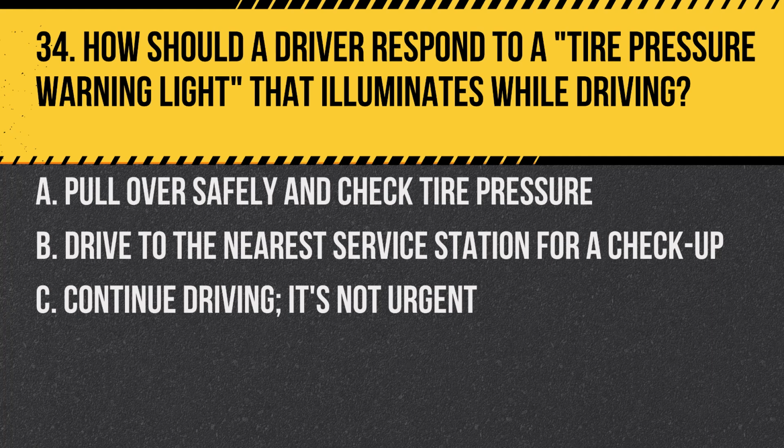Question 34. How should a driver respond to a tire pressure warning light that illuminates while driving? A. Pull over safely and check tire pressure. B. Drive to the nearest service station for a checkup. C. Continue driving. It's not urgent. Answer. A. Pull over safely and check tire pressure. Low tire pressure can affect vehicle handling and safety.